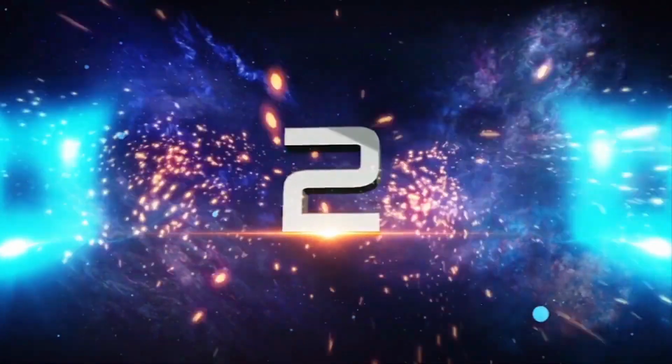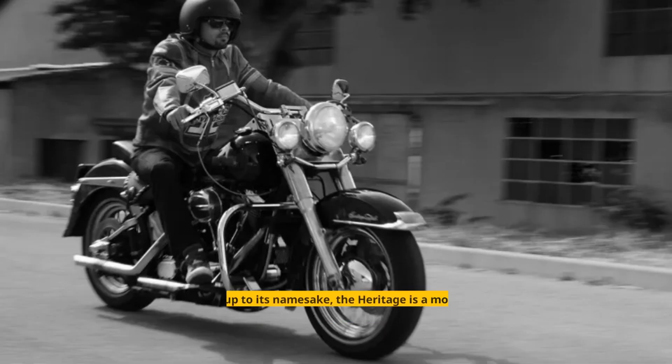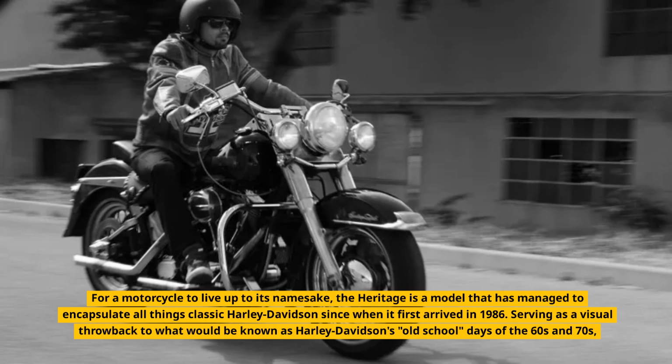Number 2, the Heritage. Produced from 1986 to present. For a motorcycle to live up to its namesake, the Heritage is a model that has managed to encapsulate all things classic Harley-Davidson since it first arrived in 1986, serving as a visual throwback to what would be known as Harley-Davidson's old-school days of the 60s and 70s.